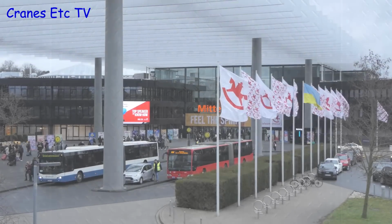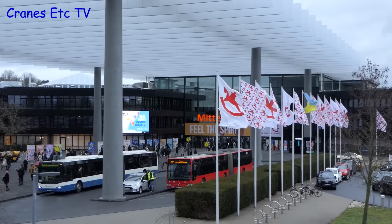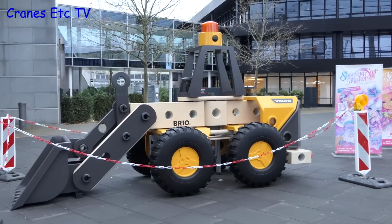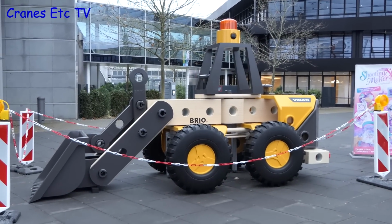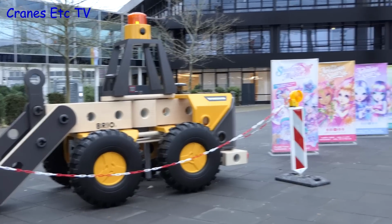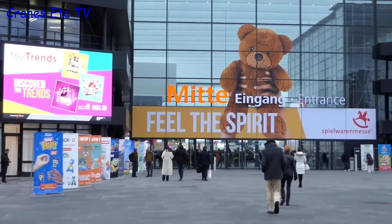After being cancelled for the previous 2 years, the Nuremberg Toy Fair was back in 2023. As we walk to the entrance, we see this new release of a Volvo wheel loader in what seems to be a very large scale, and you have to wonder how the man from UPS will be able to get it delivered. With that said, let's go into the Toy Fair.